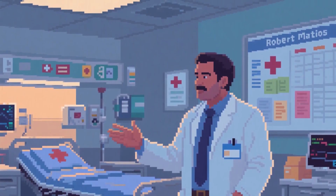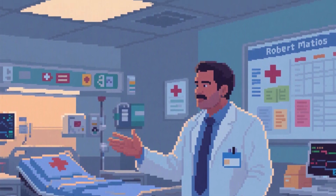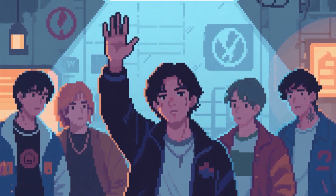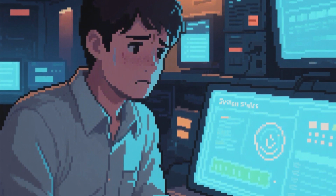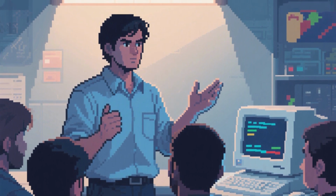Robert Martinez, reports from the emergency department. We've implemented paper protocols, but it's slowing everything down. We can handle current patients, but if we get a multi-casualty incident, we're going to be in serious trouble. How long before we can get the trauma alert system back online? You explained that the priority is containing the attack and assessing the damage before attempting restoration.